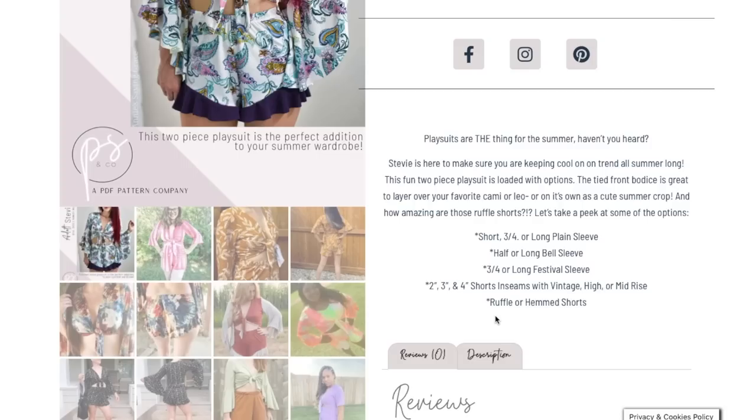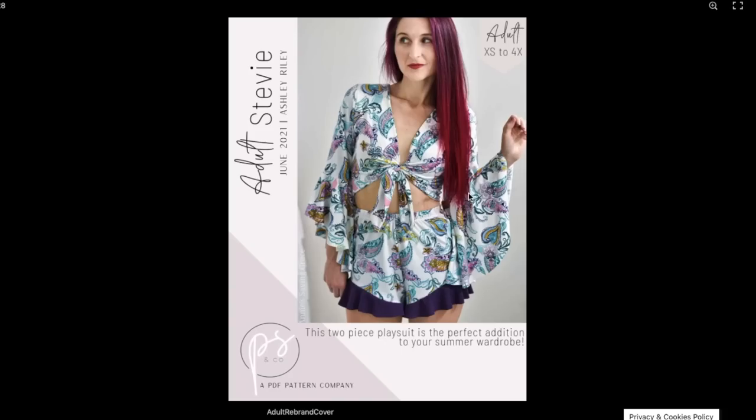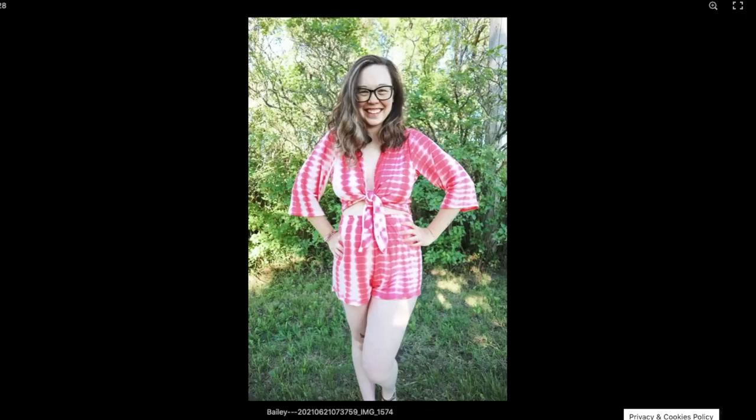Vintage rise? What's vintage rise? Ruffle or hemmed shorts? Okay. I mean, she's feeling it, and she looks amazing. This huge ruffle sleeve, ruffle hem, so cute. Tied, midriff bearing, like, owning this look.